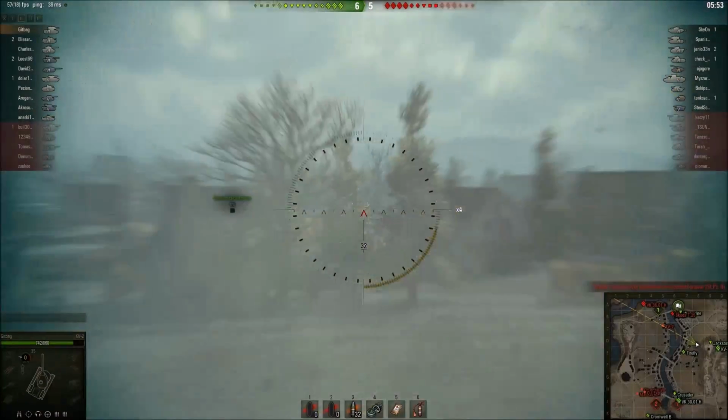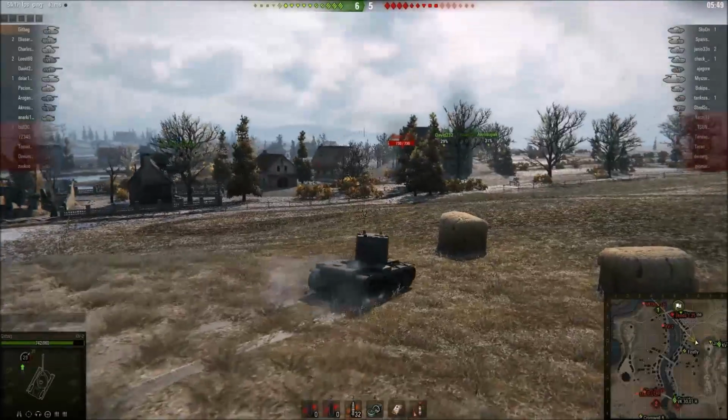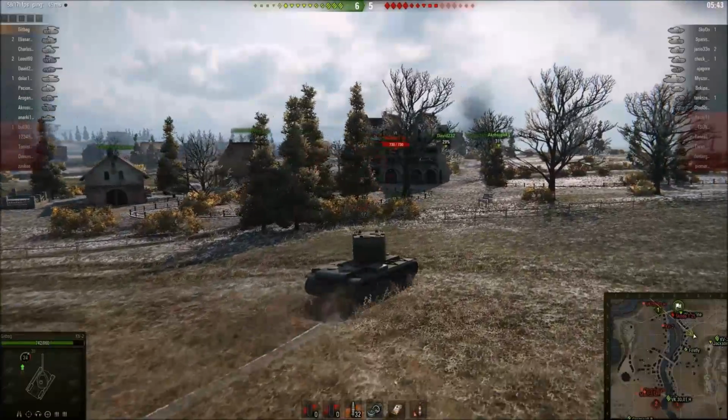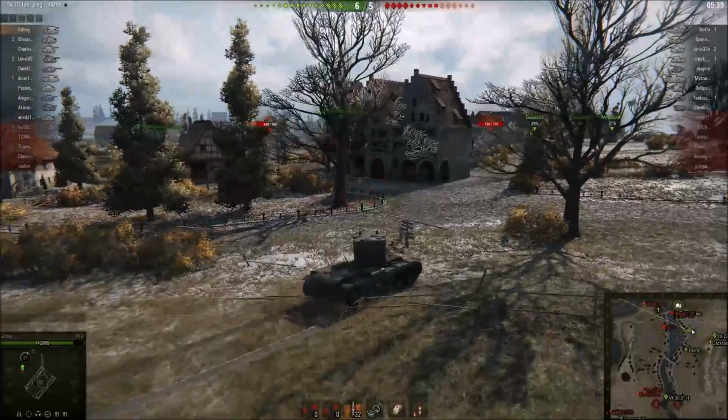blast away. Now, I lose sight of the KV-2, but I take an opportunity shot. I don't think I really did any damage. If I did, I probably just damaged his tracks. So I decide to push on a bit, and then get a bit of a rude surprise when the enemy KV-2 pops up again right there.